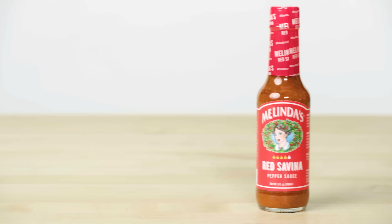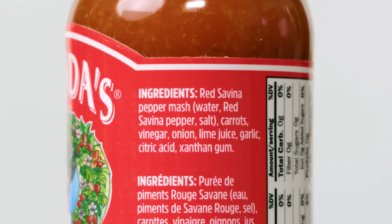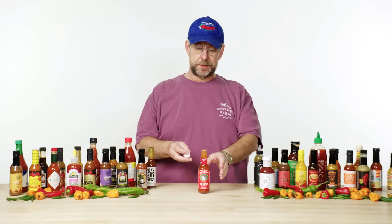Melinda's, we're really starting to get into hot sauces now. The ingredients on it are red Savina pepper mash. It's got carrots in it, vinegar, onion, lime, garlic, and then citric acid and xanthan. Salt forward, pepper afterwards. And that just comes from fermenting the peppers.